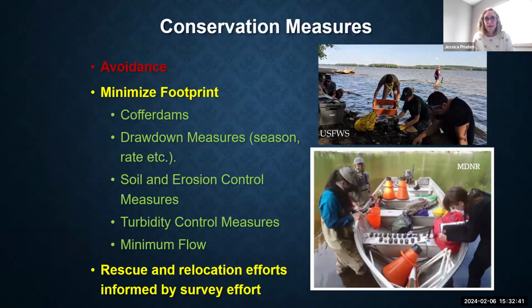So at this point in the process, it's likely that a project proponent has used the mussel mapper and likely the protocols to determine what river, lake, or reservoir group their action falls within. And then also potentially has used the D key to screen their project for ESA compliance. While we always encourage all project proponents to first look at whether they can completely avoid impacts to listed mussels or suitable habitat, we understand that's not always possible.